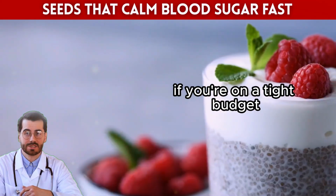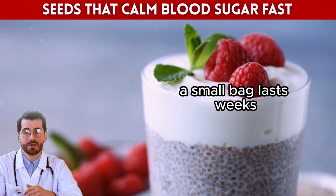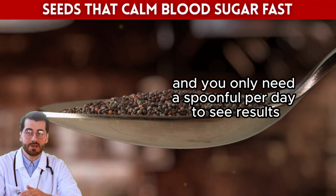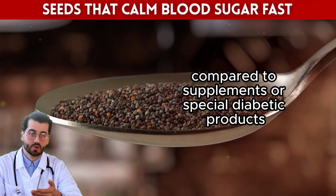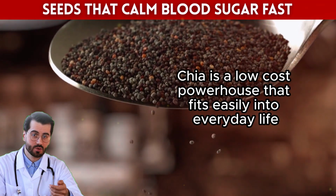If you're on a tight budget, chia seeds are still one of the most cost-effective superfoods. A small bag lasts weeks, and you only need a spoonful per day to see results. Compared to supplements or special diabetic products, chia is a low-cost powerhouse that fits easily into everyday life.